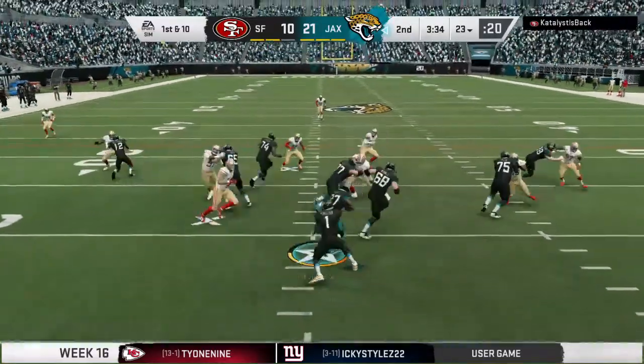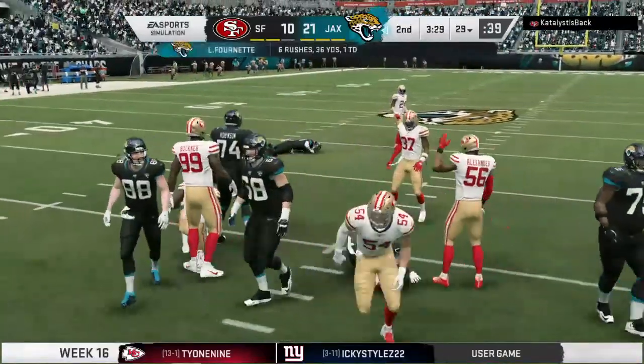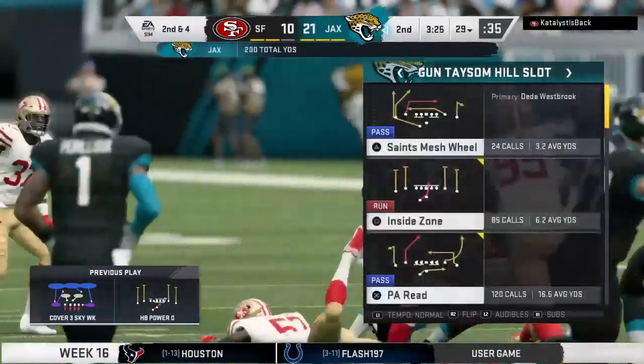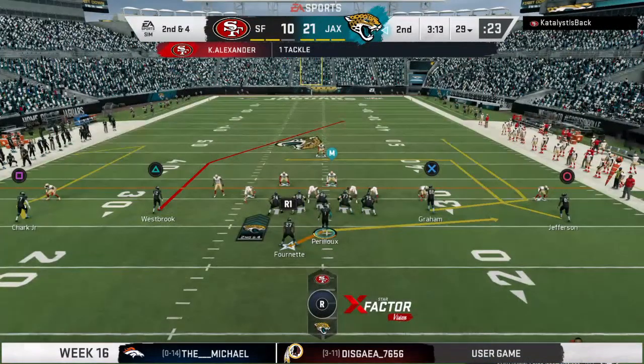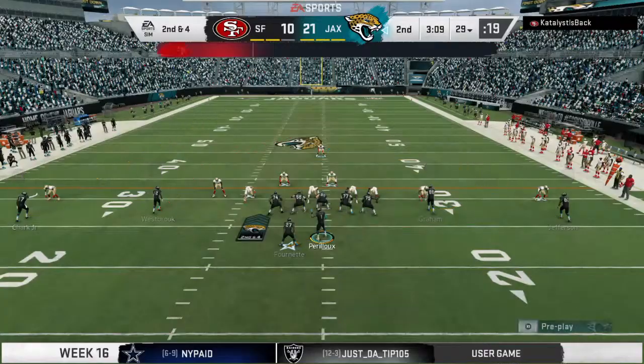It's 1st and 10. A shotgun give to Fournette. He'll get a nice chunk there on the first down run, and it's 2nd and 4. Let's talk a little football 101 here, because one of the keys to advancing the ball downfield is success on first down. Huge difference, as we know, between 2nd and 4 and 2nd and 8 or 9.